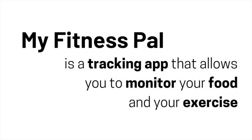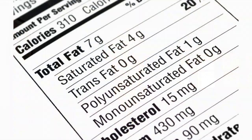myfitnesspal is a tracking app that allows you to monitor your food and your exercise. You can scan or input foods and you can monitor your exercise by logging that on the mobile phone app or on their website. myfitnesspal is free to download, although there is an option to upgrade to a premium version.